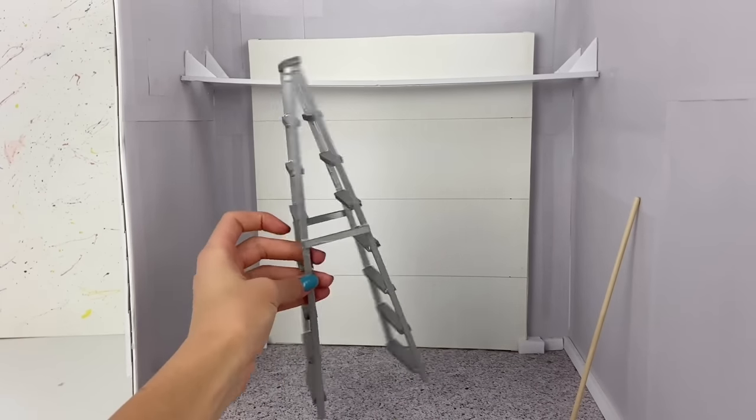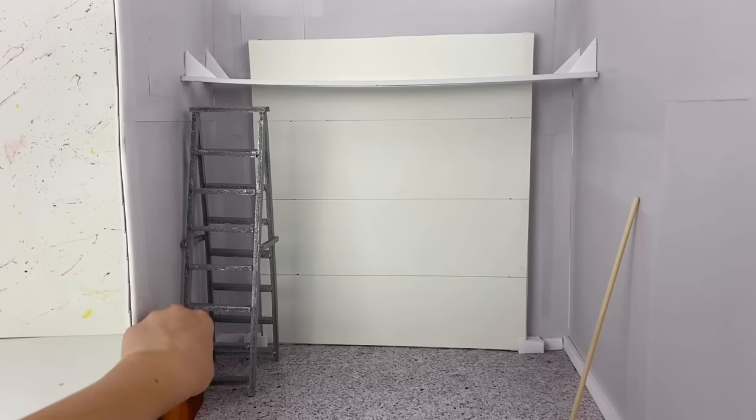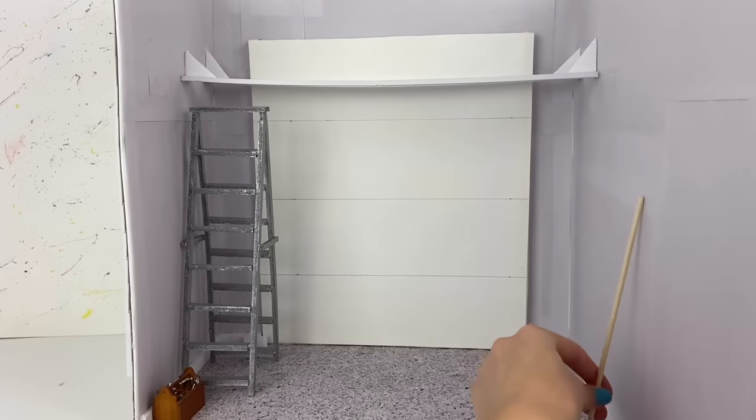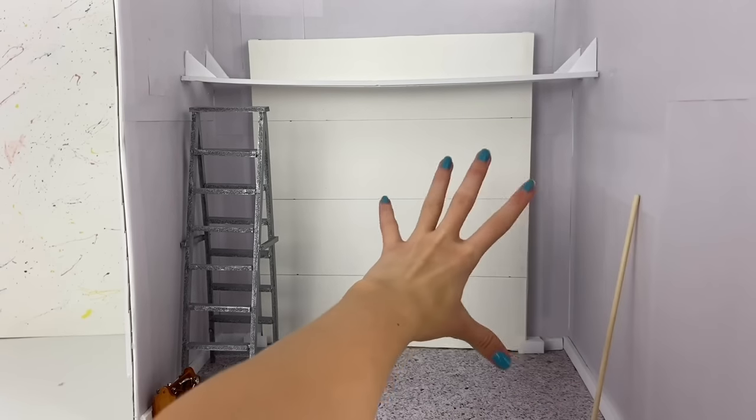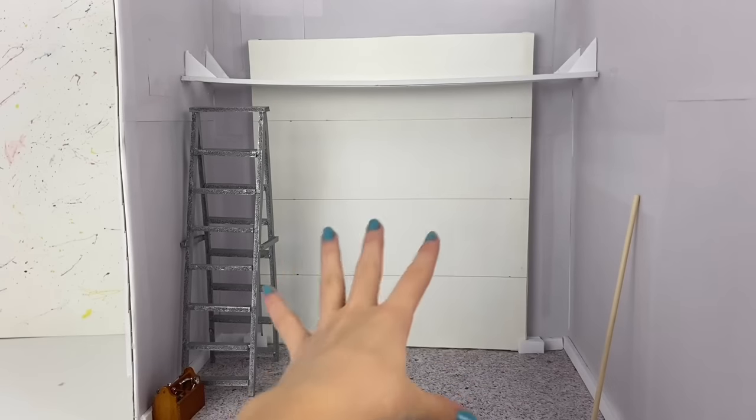I actually do like this ladder, even though it is pretty flimsy because it's just made out of foam board and I just painted it. I have a little toolbox just randomly sitting here and a little rake. Eventually, I kind of want to make some shelves on the side here to put tools on and stuff, but I don't know when I'm going to get around to doing that.